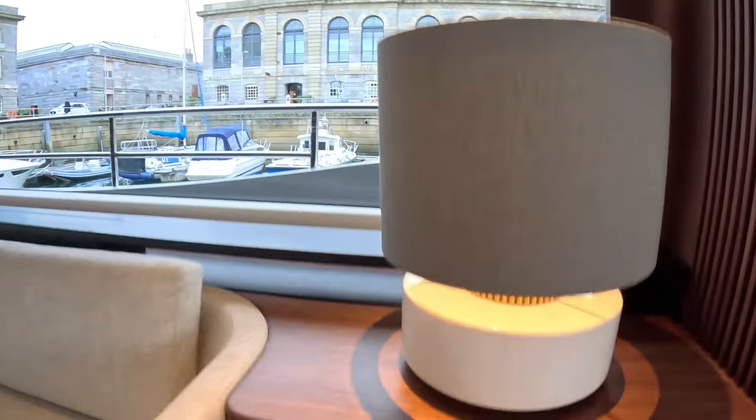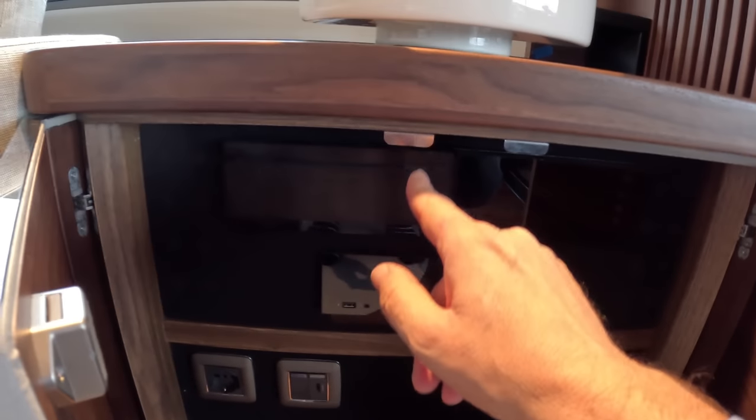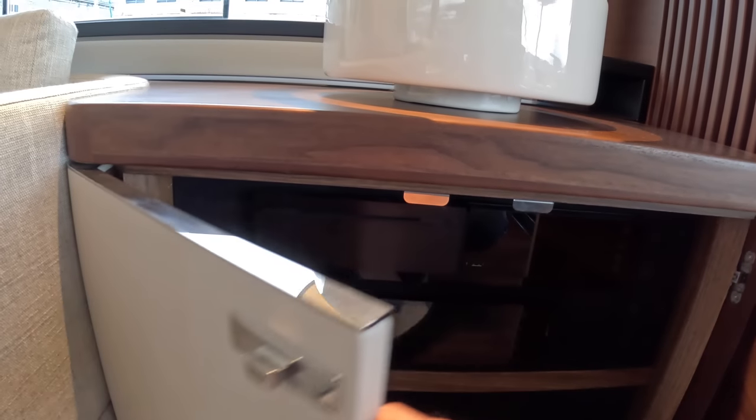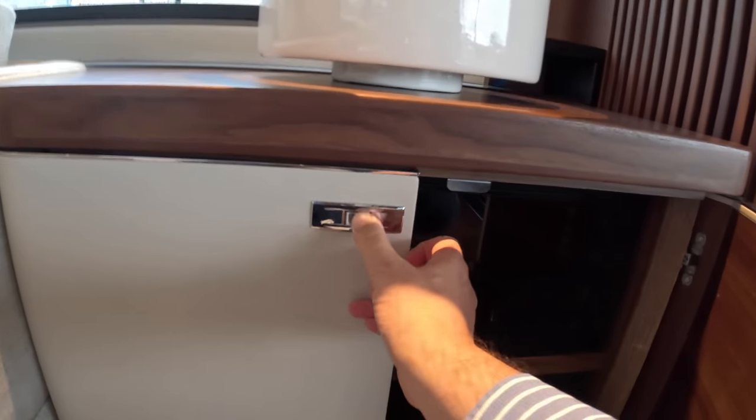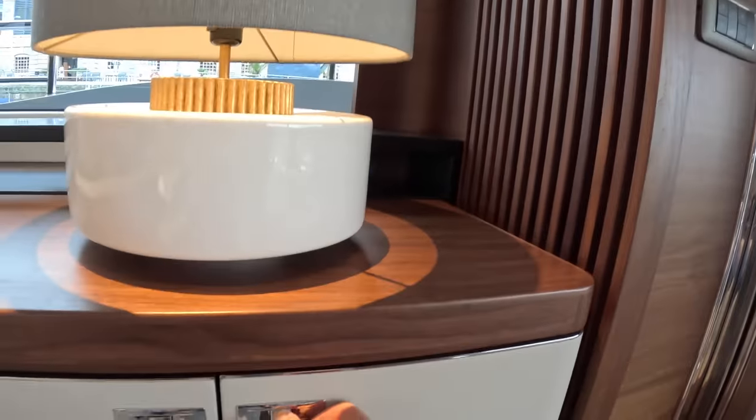A lot of neat little details tucked away as well. So for example, if we look in here, we've got the name hi-fi systems. There's one for the saloon and one for the cockpit. And the details in here, the little bits of upholstery on here, the stainless steel work, and of course the woodwork, which is very much a Princess thing, is just beautiful.